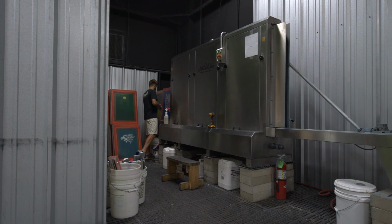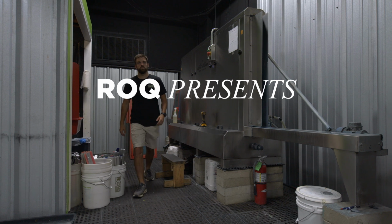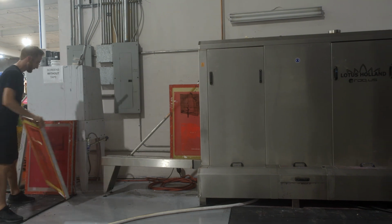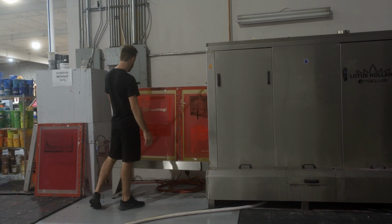I want to introduce you to one of our favorite products, the Lotus Holland. It keeps our business much cleaner, number one, and it turns the dirtiest job and the most hated job in the shop into, guess what? One of the easiest jobs in the shop. And also, guess what else? It saves you money.